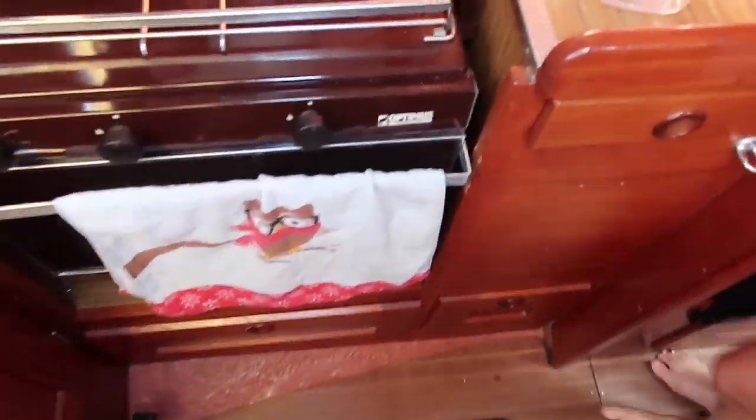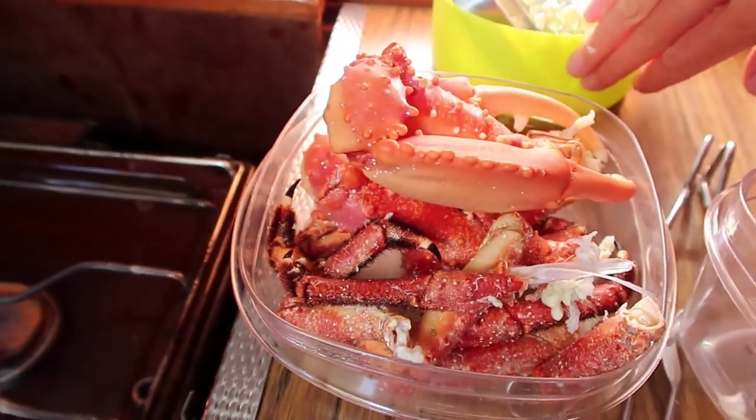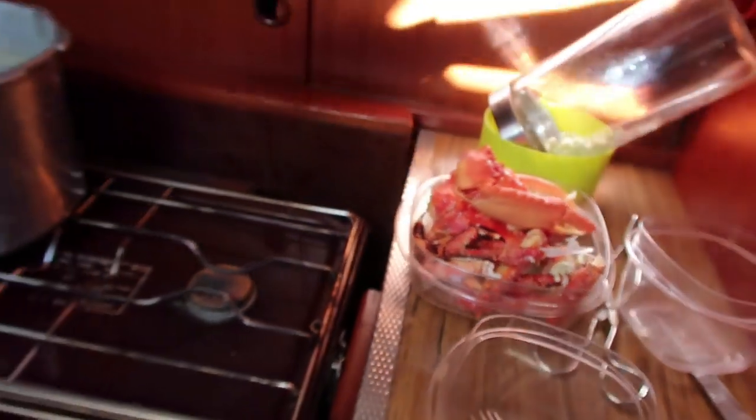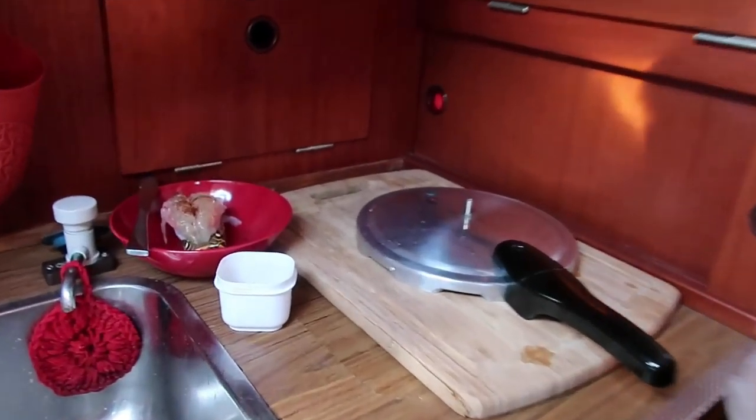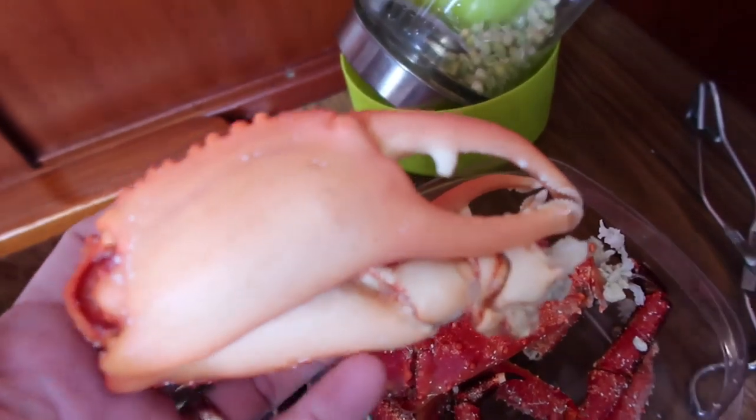Oh man, it's turned red. Yeah, isn't that nice? It smells like Red Lobster in here. Get it out. And then there's the nice lobster tail Will's got pulling up. Lobster tail ready to go. Look at that. Woohoo. Ow, ow, ow.